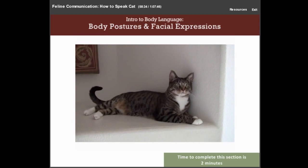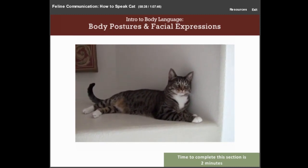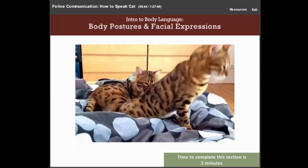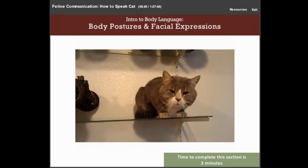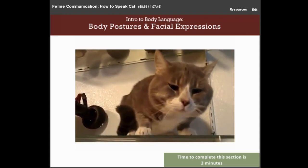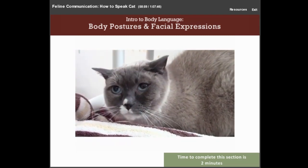Body postures and facial expressions are additional ways cats communicate their frame of mind. Body postures concentrate on the messages conveyed by the whole body, combining some of the various body parts and body positions, like arching the back and leaning backwards. Facial expressions focus on the messages revealed by combining some of the body parts located on the head, including eyes, ears, head carriage, mouth, and whiskers, like dilated eyes and flattened ears.